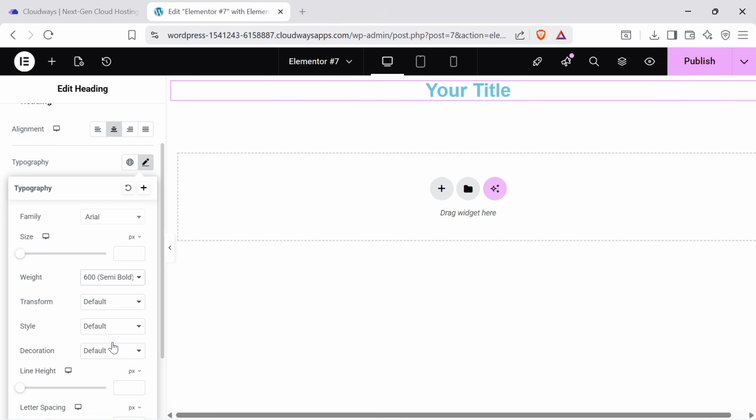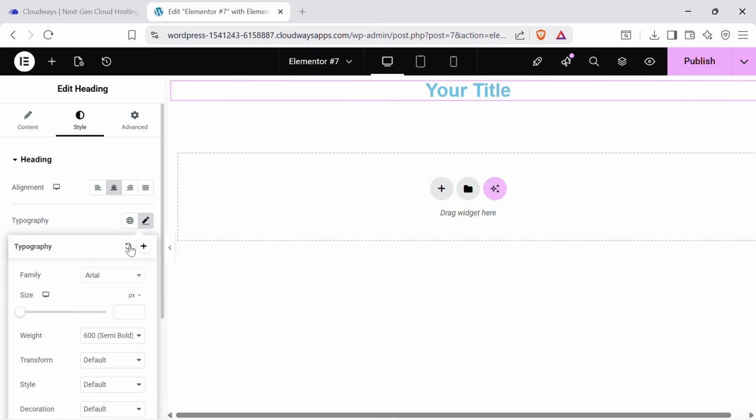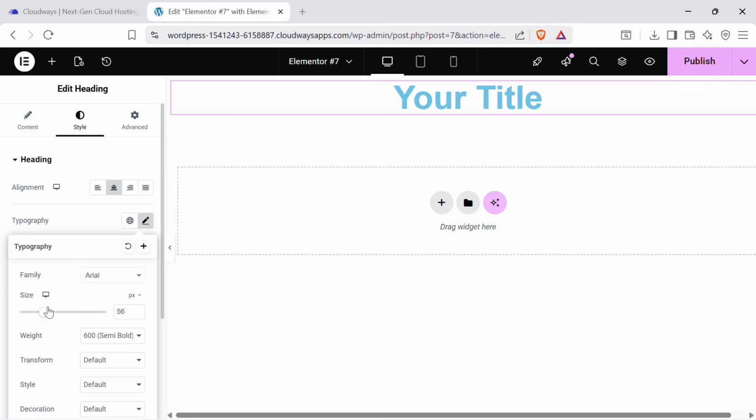And then you can do the transform, which is uppercase. So we can make it all uppercase. We could change the style to an italic. But when I'm doing things like that, I prefer to just double click it and then change it from here. That's my personal preference, but I'm just showing you the different options. And then, so you've got your title, and if you want to make it bigger, which we would, because that's very small, we would go something like that. And then we could put a subheading under it, but I'll show you that in a moment.